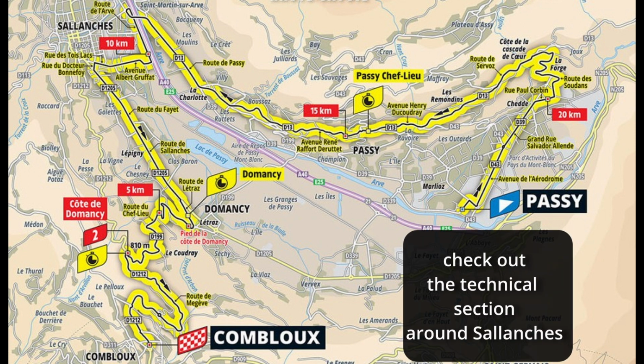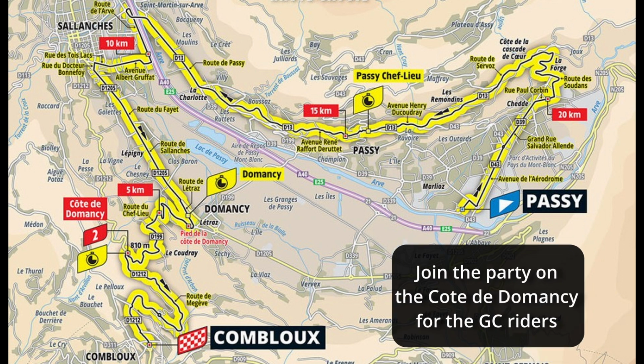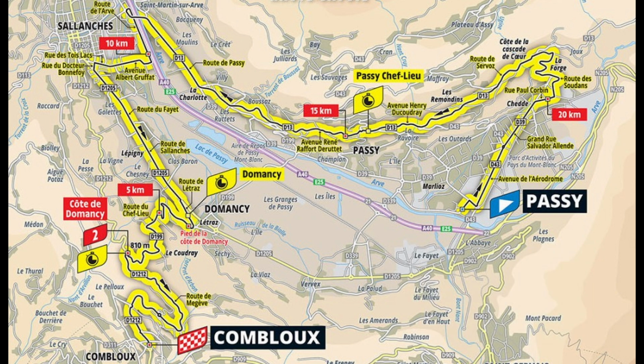There's a shortcut from the centre of Passy back down into the valley floor, so head into Sallanches and take some time to watch the riders through the technical section of the town. And finally, it's on to the Cote de Domancy, where the party will be in full swing and it'll be time for the GC riders.